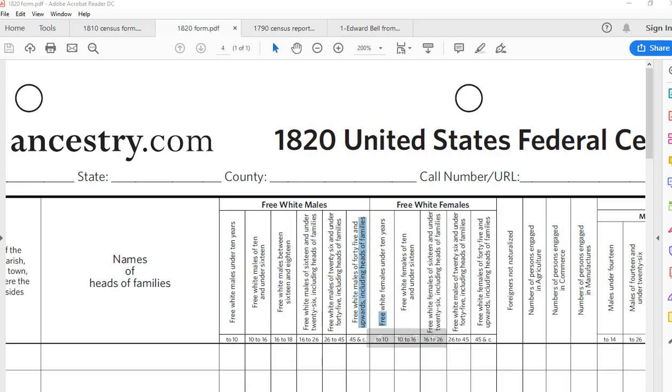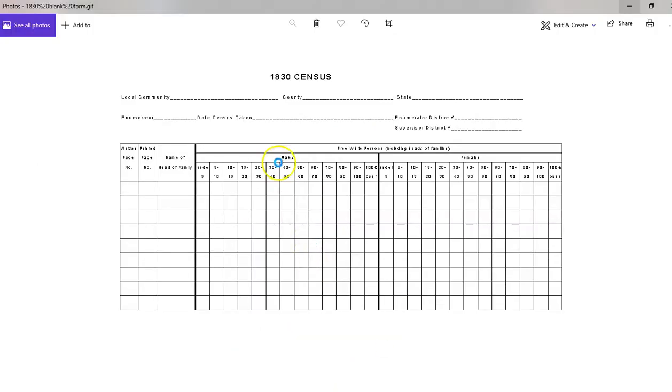Then in the 1830 census, I knew I had this open for a reason. If you look at it, it goes under 5, 5 to 10, 10 to 15, but it goes clear up to 100 years. So if I could find that John Bell, but I think they said that he died in 1833.